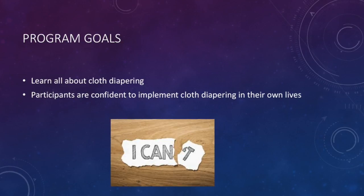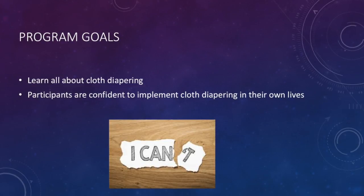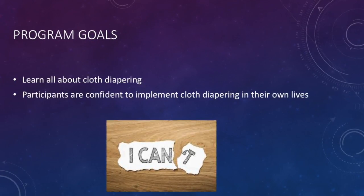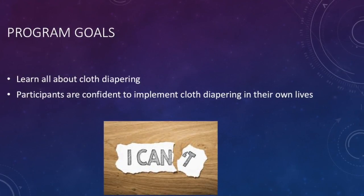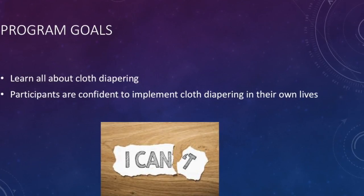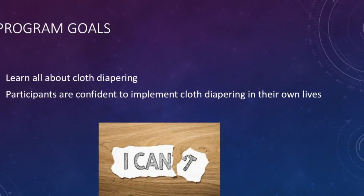The goal for this program would be that participants are able to learn all about cloth diapering and all that is included with it, which includes the different types of diapers, accessories needed or preferred, and the resources to make the transition easier, and that they are confidently able to pursue cloth diapering in their own lives.